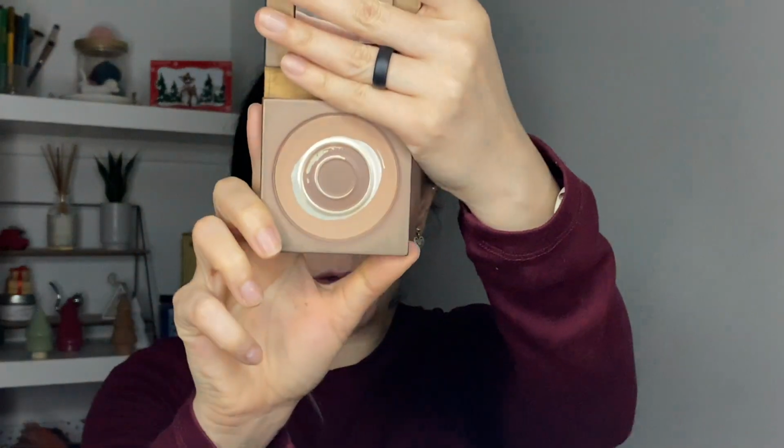Next in my project pan, I have bronzer. Guys, this is going to be the 3rd year in a row that we're going to be using the same bronzer. I am close to finishing it. I am hopeful that this will be the year that I finish this. And I am talking about the Park Avenue Princess from Tarte.